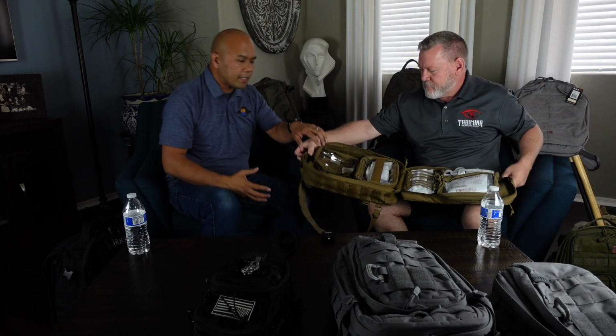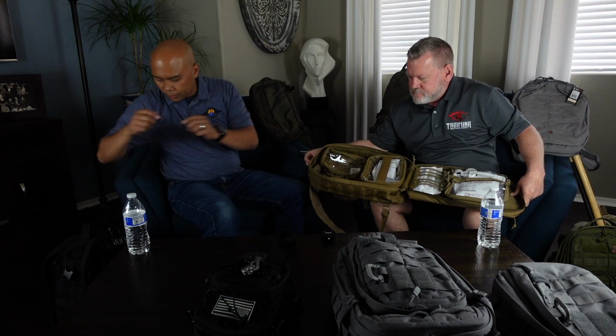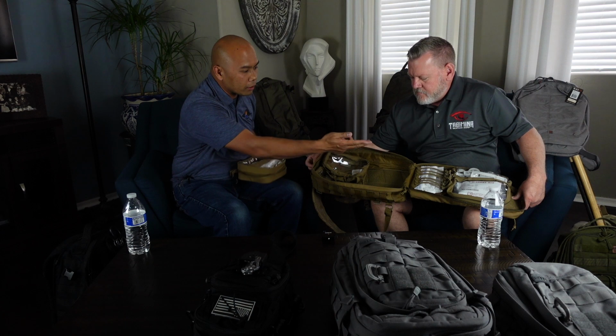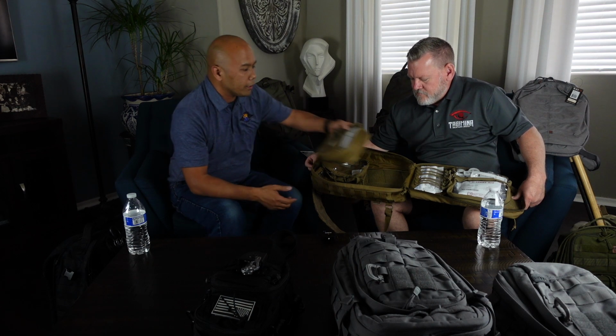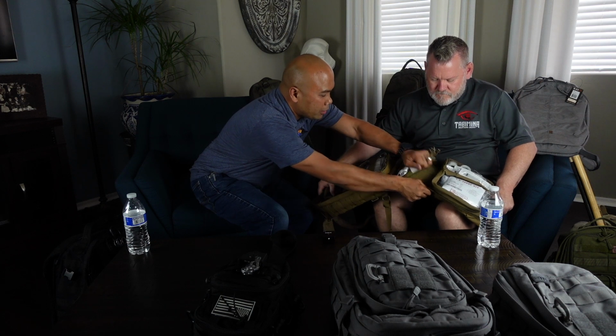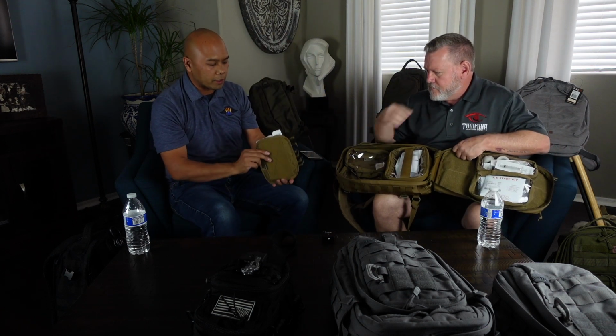I just like the fact that if, let's say, I have a blood pressure machine or a glucose meter, I don't have to empty this bag to go here. I can just take this apparatus with me and throw it in my other bag. So that's one of the things that I like about it. And you can configure a lot of these modular kits here too. I think this is a really good idea. The ones with the bungee, so I just keep a couple of the syringes in there.